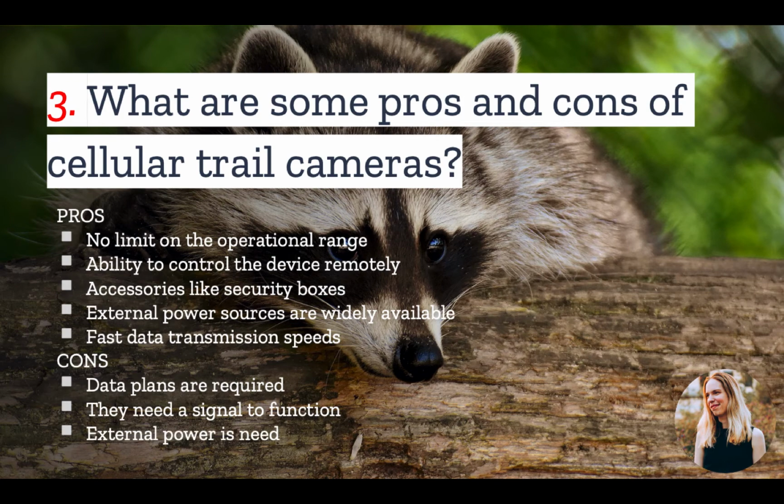And finally, cellular trail cameras require an external power source. They can be hard on batteries and have a much higher consumption rate compared to standard SD card cameras. So if possible, it's best to pair a cellular camera with a solar charging device.